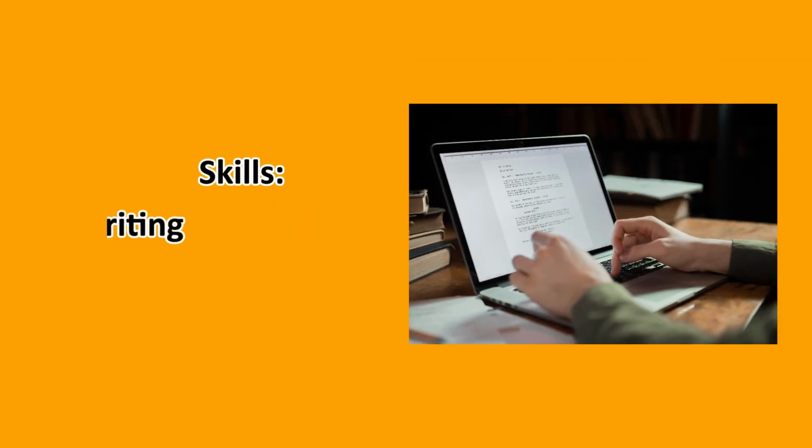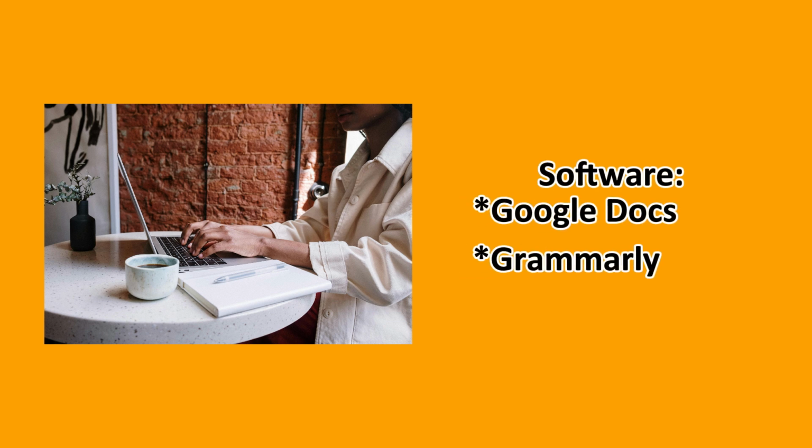And coming up at number 8, you can write a blog post where you can create written content for online platforms. You'll need skills in writing and research, to name a few. Softwares which will come in handy are Google Docs and Grammarly, to name a few.